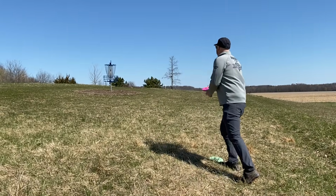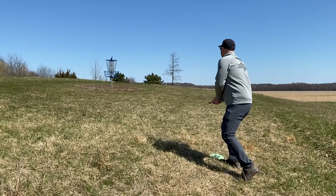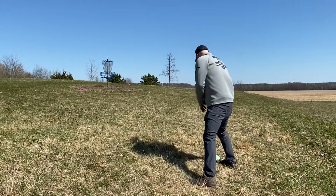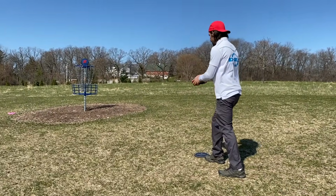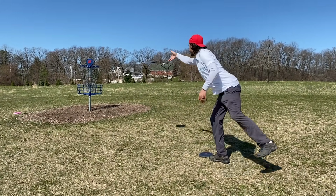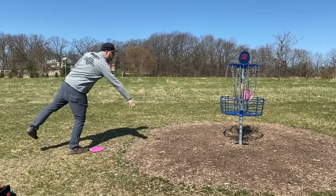Matt looking to gain a stroke here on hole 2. Slightly uphill putt. Not enough steam. Hits the front of the cage. We'll be walking away with a par. Tyler will do the same, and we're all tied up going into hole 3.